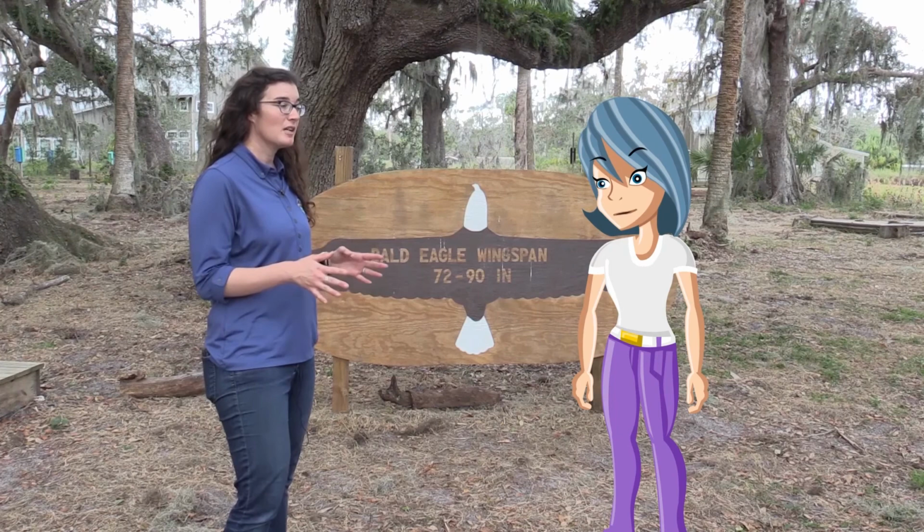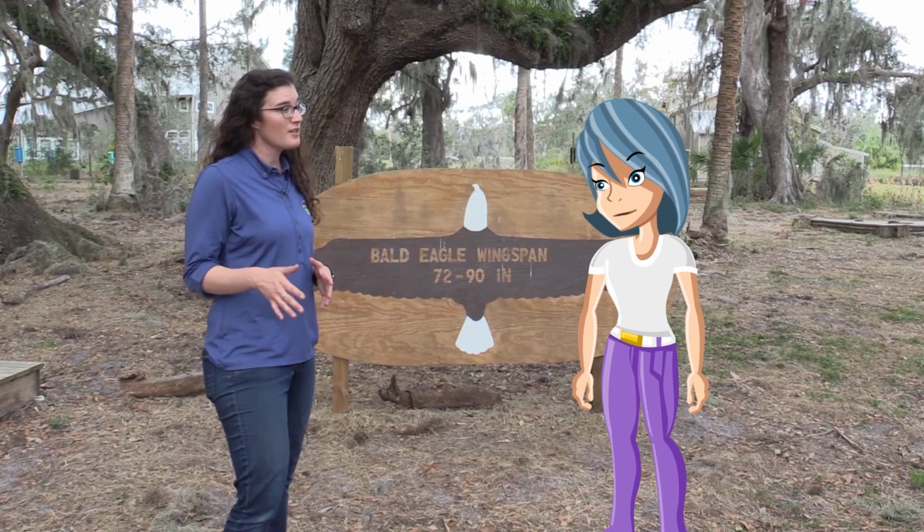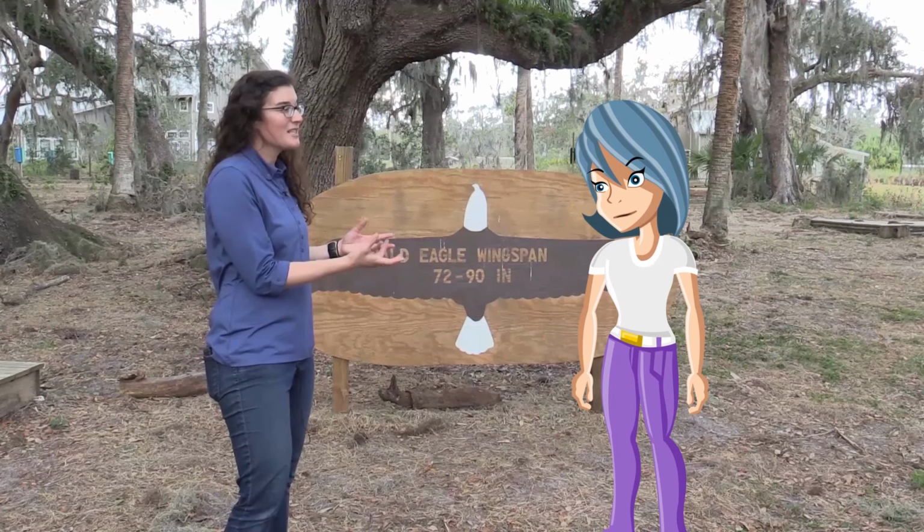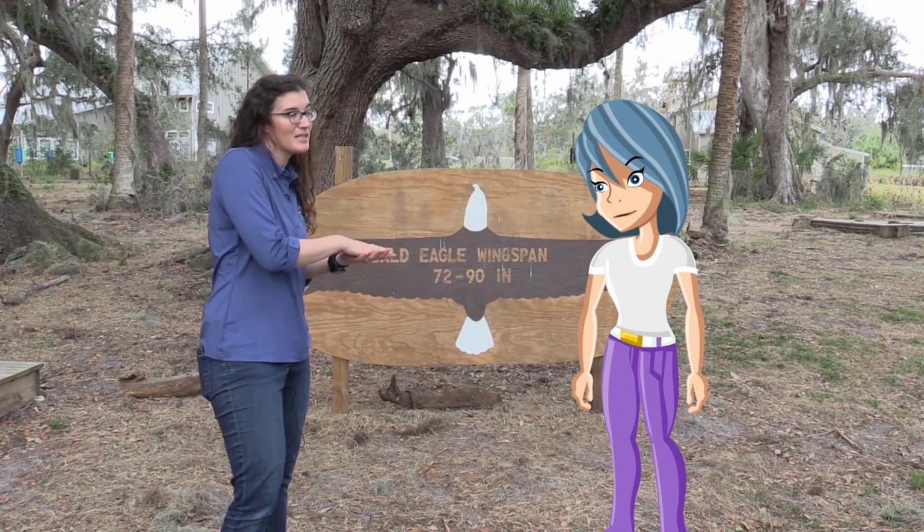Then when you're here on your own and you're doing the trails, it's nature's home, so anything can happen. You can see a bald eagle soaring by, hear an alligator growl, watch the beautiful plants and animals, how they interact, like a bee that's interacting with a flowering plant. So it's new every single day.